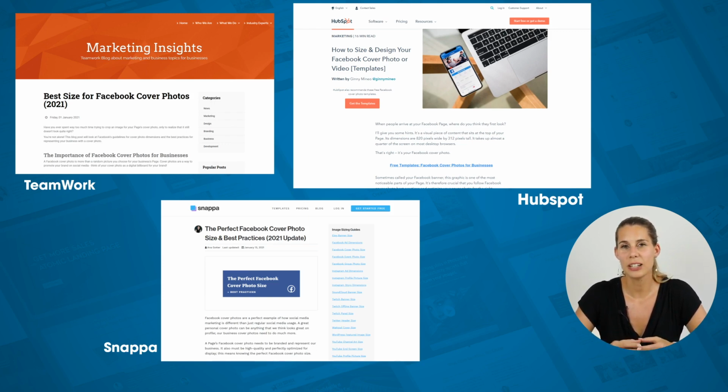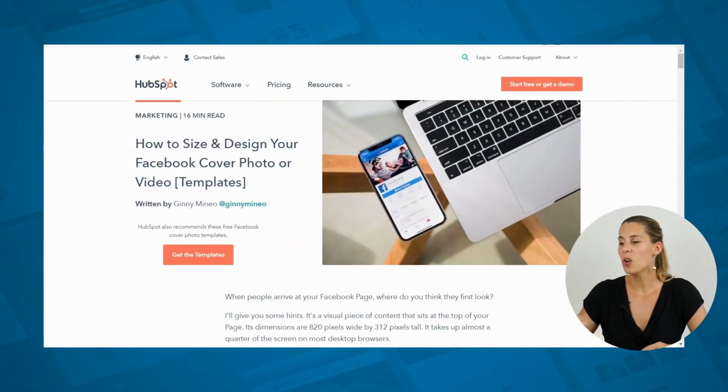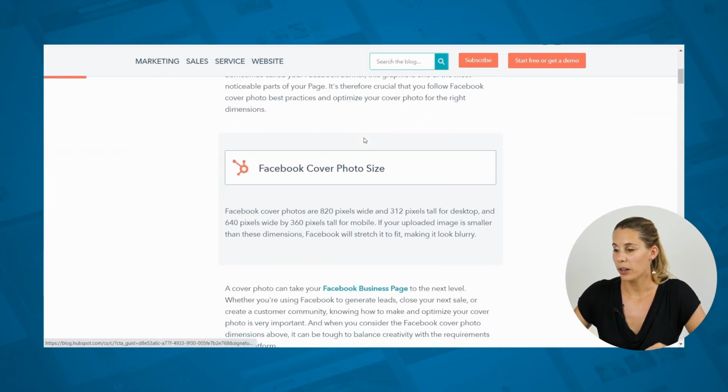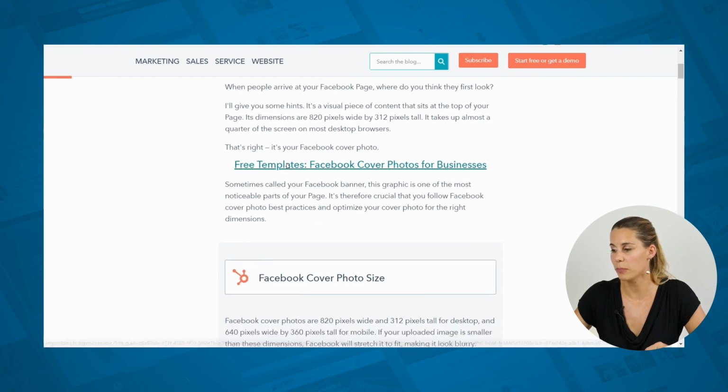But then they are doing something that is actually pretty smart, because they know that there is a big jump from looking up these sizes to actually becoming a client for their customer relationship management tool. And that is exactly the second principle. So what HubSpot is doing here is, when you scroll down, you can see that they are advertising free templates for the Facebook cover photos for businesses.